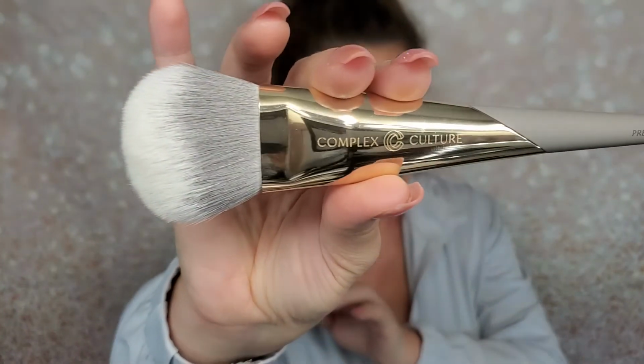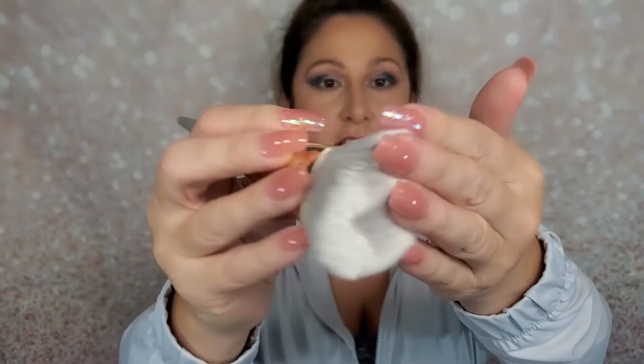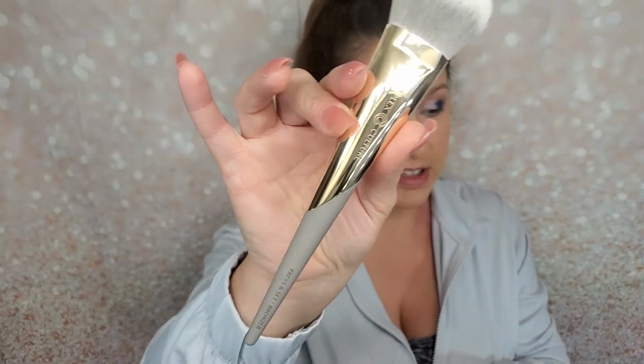So this is the box. Really nice packaging. And this is the brush. It comes in a little case. All right, and it says Complex Culture. That is the brand name. This is the brush. It's really soft. I would use this kind of brush for powder, like loose setting powder or something like that. Or maybe to bronze. It's a little big, but it's nice and soft. I love brushes. The handle is very pretty. I mean, look at that. I'm loving that brush.